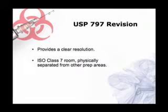So if you're making your TPNs, that has to be done in one room. You're making your chemos, that has to be done in another clean room. It should be ISO class 7, and it should have negative pressure. And they define negative pressure as a room that's lower pressure compared to adjacent spaces, and therefore the net flow of air is into the room. So that's a big change for us.